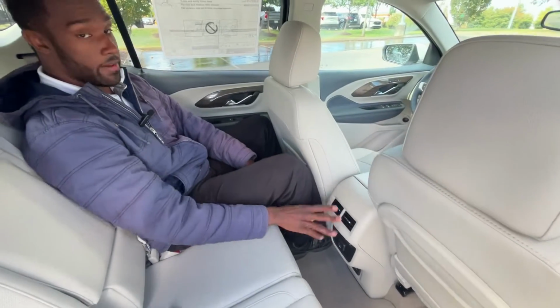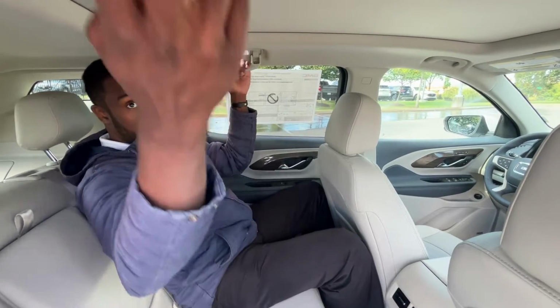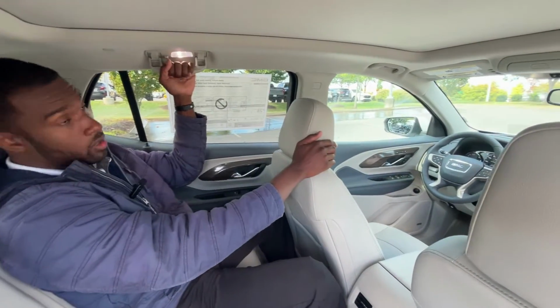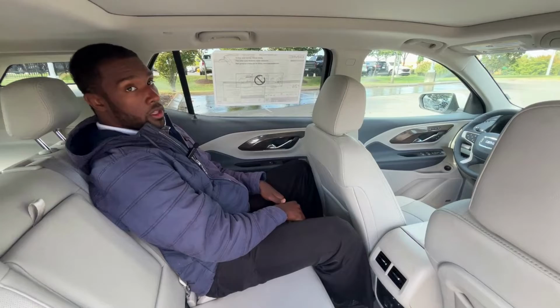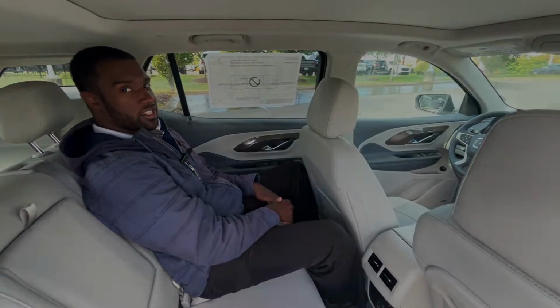And of course, you also have the rear AC vents, but you can also hang your clothes from these on either side. And I like that you have it on all 4 doors, the little handlebar here. And this is where I would usually hang my shirt or pants here. But with all that being said, let's go ahead and take this 2023 Terrain out on the road for a quick test drive.